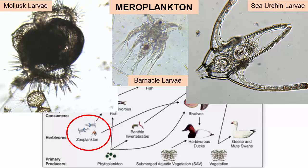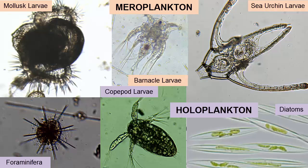We call organisms that live as plankton for only part of their life cycle meroplankton. If an organism is planktonic through its entire life cycle, we call it holoplankton. It spends its whole life as plankton. Let's highlight some examples of both, starting with some examples of meroplankton.